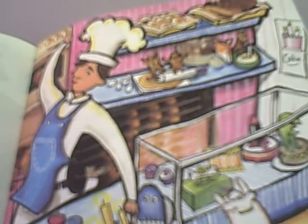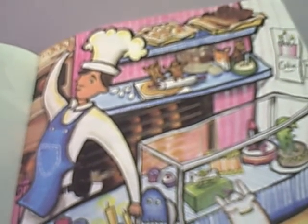Mia walked to the bakery. Manrico, Mia called, is my hat pretty? Yes, Mia, but it will look lovelier if we put a candlestick on it, the baker replied.